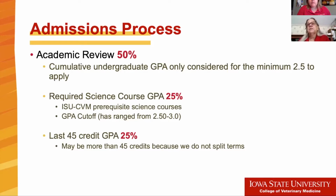VMCAS does not, so their GPAs can be much lower than what we would calculate it, particularly if somebody's taken some time off, decides they want to go back and is retaking a lot of coursework. That can make a big difference in what their cum GPA is. So that's why I just want everybody to know that we do not use the VMCAS calculated GPAs. That's good to know.